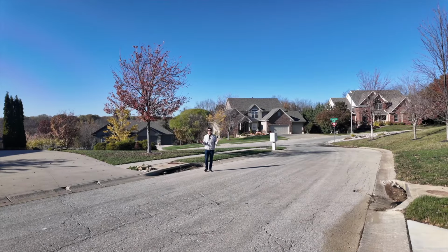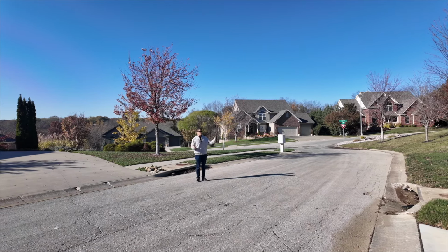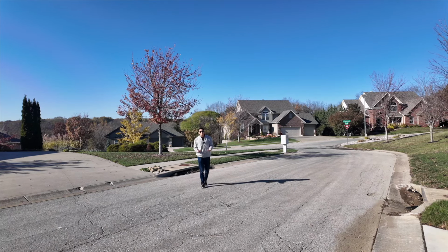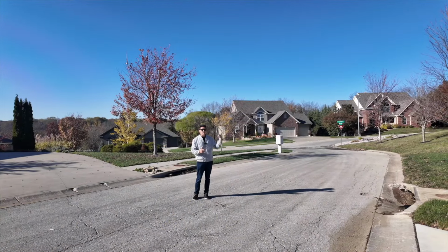So I told you that we are gonna check out the Pines of Blue Springs. Like I said, this is a fairly established neighborhood, as you can see behind me and with the drone footage, but you can also get this new construction. Again, under $700,000 gets you into this well-established neighborhood. Look behind me, you've got more established trees.